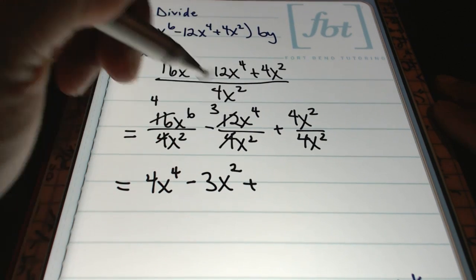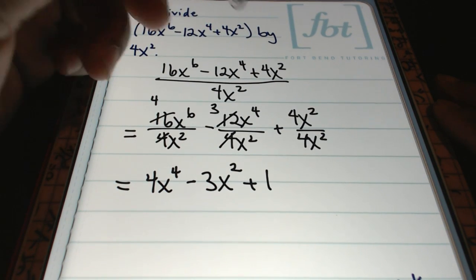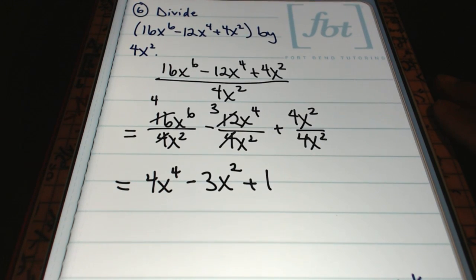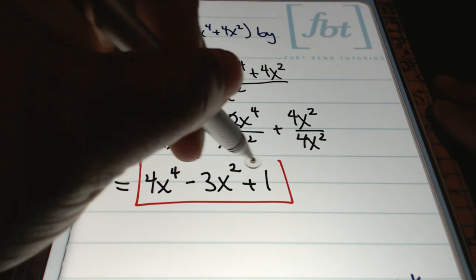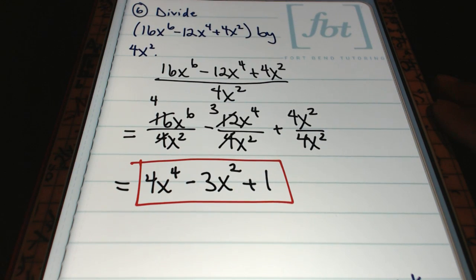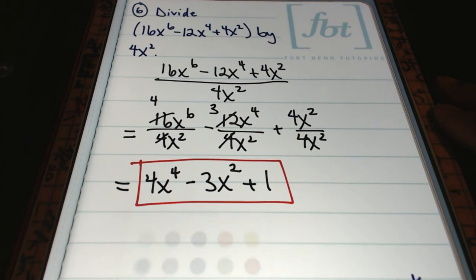And then finally, guys, we have 4x squared divided by 4x squared. Well, that's just going to be 1. Yeah, anything over itself is 1 as long as x does not equal 0. So therefore, we have our result here. That is right. We have our answer of 4x to the 4th power minus 3x squared plus 1. That's exactly what we have done as far as problem number 6 is concerned. Oh, yeah. So that was one of the methods that I wanted to show you guys. Just one of the methods. Let's keep it moving, okay?